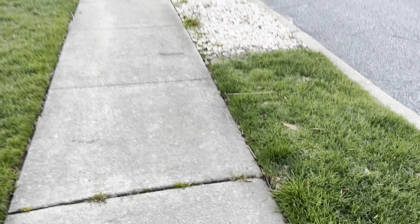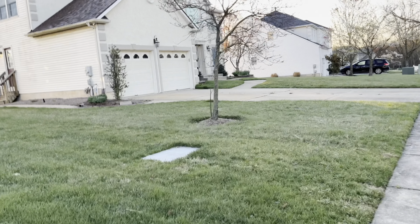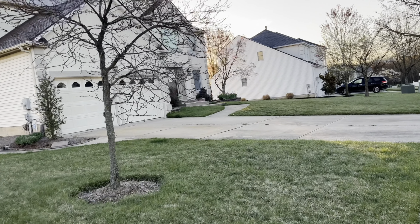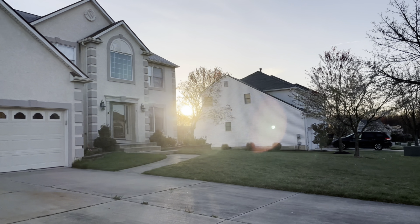All right, everybody. It is April 8th, 2024, and it's the morning of the solar eclipse. There's the sun. It will soon be covered later.